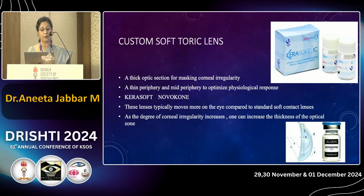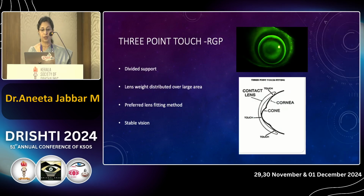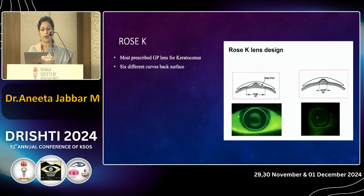They have a thick optic section for masking the corneal irregularity, and you can increase the thickness of the optical zone as the degree of the corneal irregularity increases. Examples are KSOS and Novacone. Then this is the RGP, a typical RGP fit. This is the most preferred lens fitting method, that is the three-point touch. The weight will be distributed over the entire cornea.